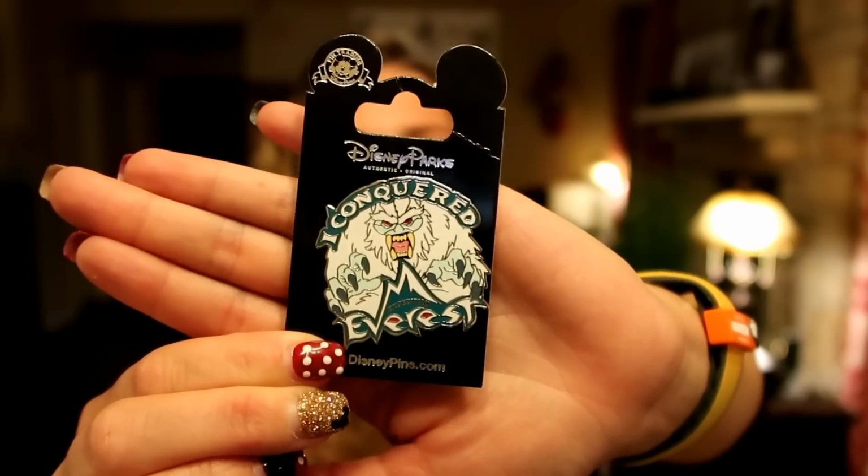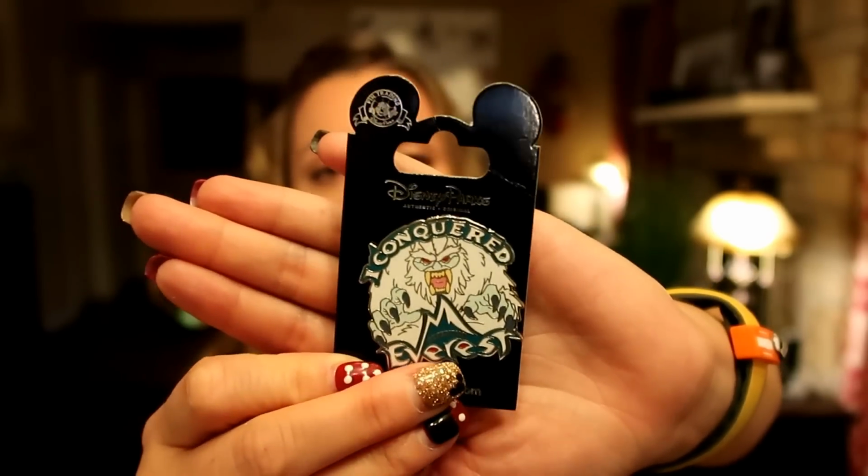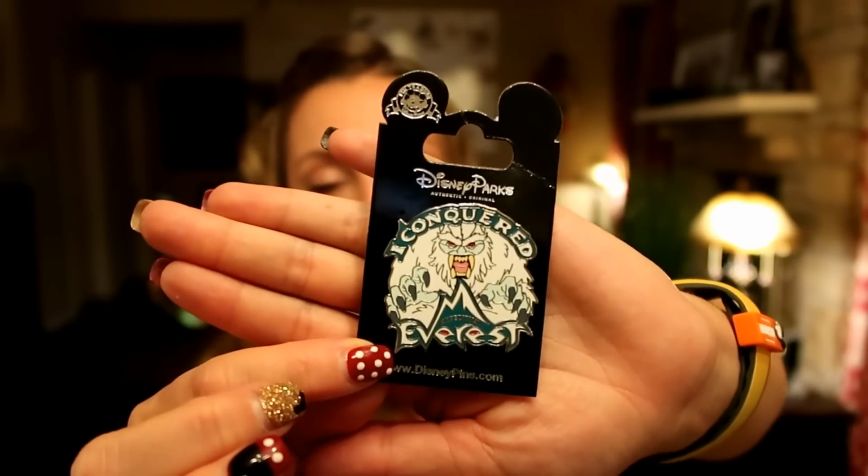And next is this I Conquered Everest pin, and I actually bought this pin for Adeline because she has always wanted to go on Everest as well, and this was a super exciting day for her because she finally hit the 44-inch height requirement before we went on this vacation. So you have the Yeti there, and then I Conquered Everest.